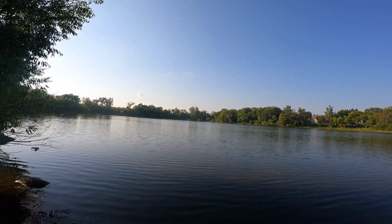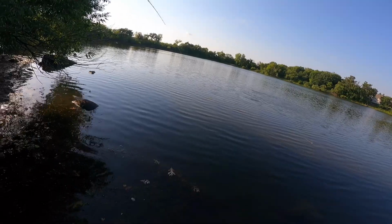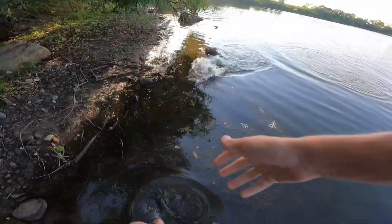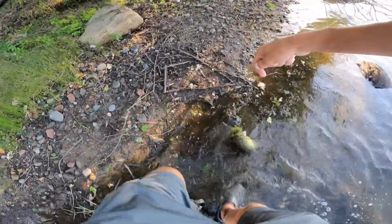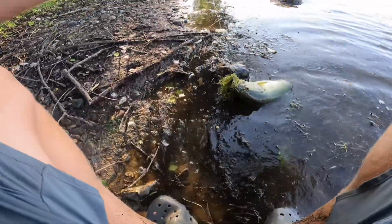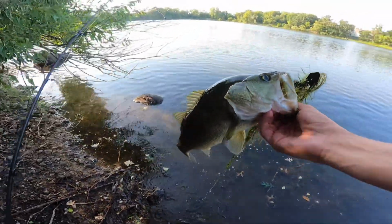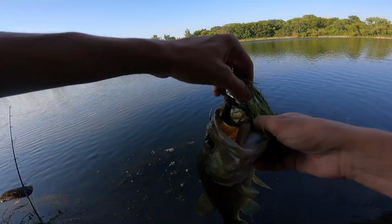Oh, I got one, and it's big. I didn't even notice. It's a big bass. Oh, giant bass, guys. Oh, never mind. He's not that big. He slammed the chatterbait. Actually, he didn't even slam it. I'm not gonna lie. He felt like a weed when he ate it. Guys, this is not good. Look at how unhealthy this thing is.